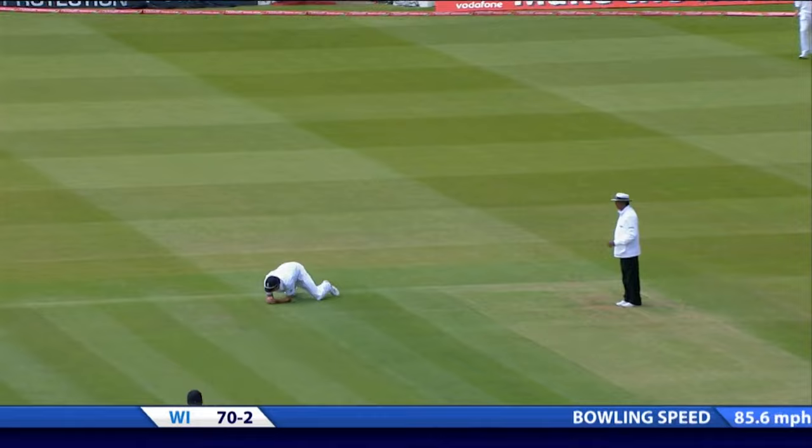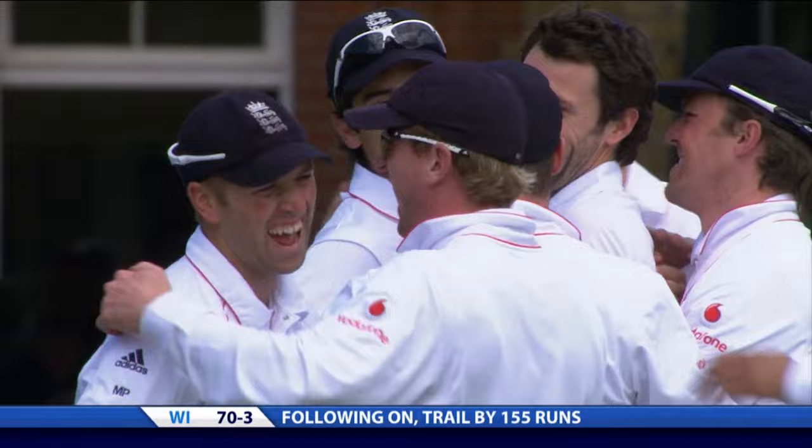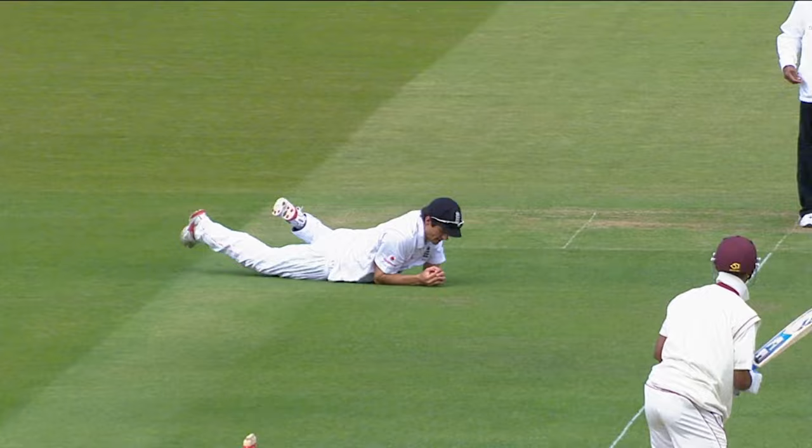Whipped away, has it carried? Yes, it has. Another fine catch from England. It's onions again. Alistair Cook takes the catch. It's a good catch. He wasn't sure if he was going to carry it first, but he got the dive in. And it pulls off the mark. He's off a pair.